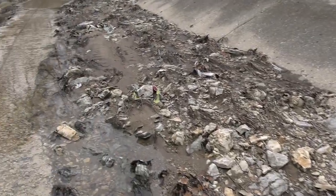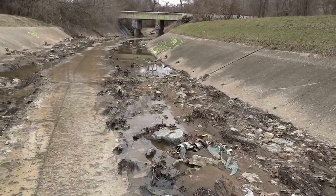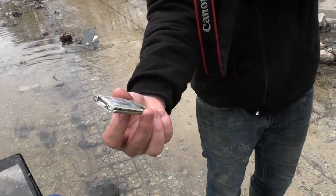So look, there's just trash all in these rocks. It's half of it stuck in the mud, but look at this train bridge we're coming up on. I can't wait to get up there. This is my first actual really littered canal we walked. I just found a cell phone screen. Look at that. I got a cell phone screen and you just got a battery. Yeah, I just got a battery.